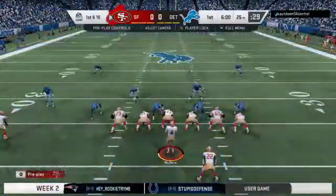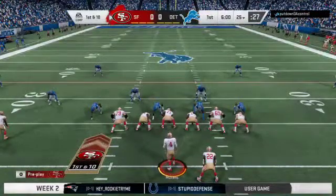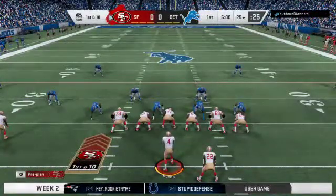Let's go now. 30 base. Check in. Watch the slant. Watch the slant.